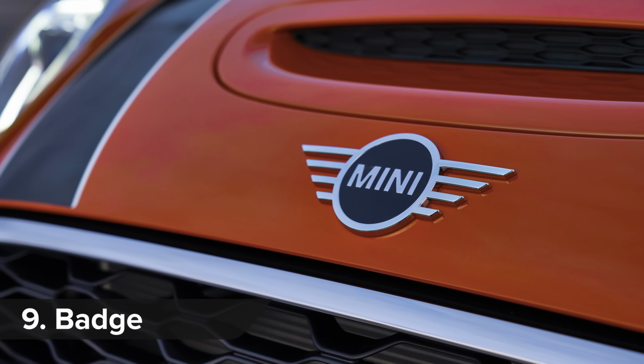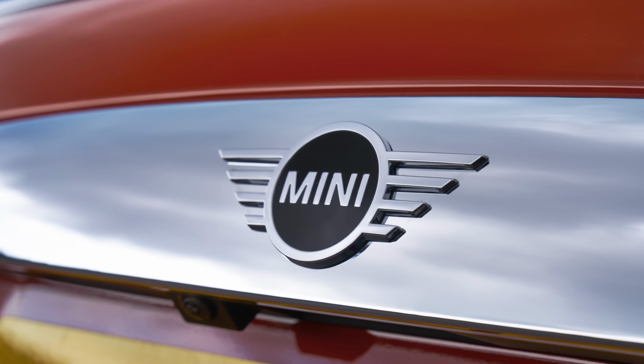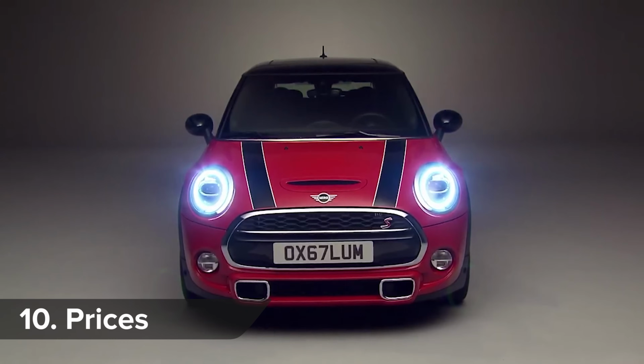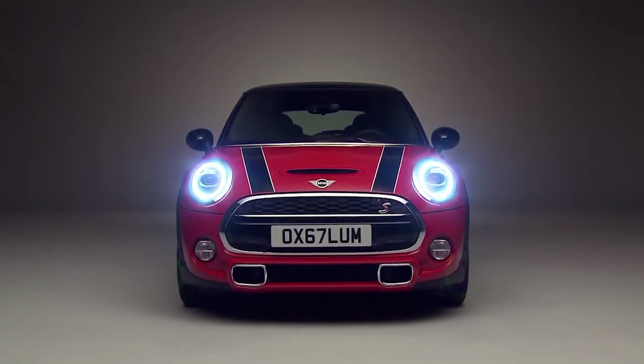MINI has apparently changed its brand logo. It's slightly simpler than the old badge, but I wouldn't have actually noticed if MINI hadn't told me. When the new MINI arrives, it's likely to be slightly more expensive than the current car's £14,500 starting price.